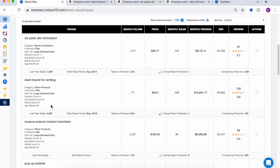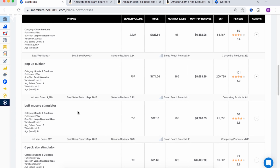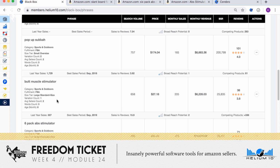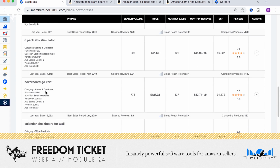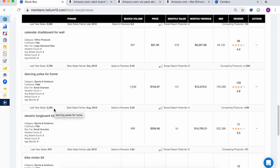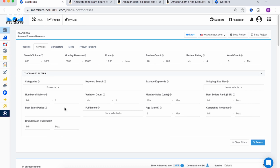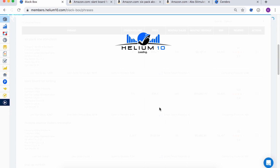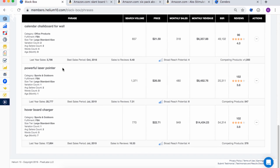So if we go back over here, let's just keep going. Mwama Essence Instant Translator, that sounds like a brand. Pop-up Suka. Butt muscle stimulator, six-pack ab. Look, hoverboard go-kart. Calendar chalkboard for wall. Dancing poles for home. See, that says that was a small oversize. So I'm going to, actually I want standard size. So let's narrow these 14 down. Now we got 8. So you see how powerful this is?